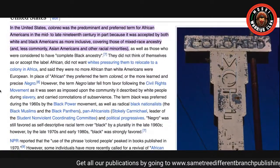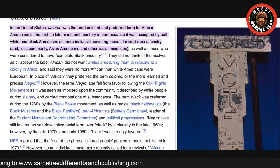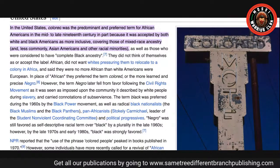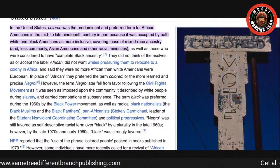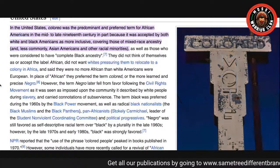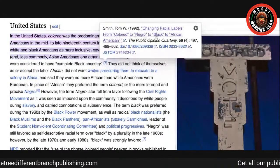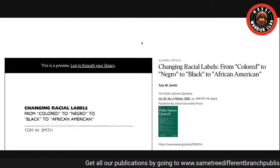So, in the United States, colored was the predominant and preferred term for African Americans in the mid to late 19th century, in part because it was accepted by both white and black Americans as more inclusive, covering those of mixed race ancestry and less commonly Asian Americans and other racial minorities, as well as those who were considered to have complete black ancestry. But he just said that this means something else. And we can go to the source and look at changing racial labels from color to Negro to black. We're back to having that conversation again, according to this idiot.